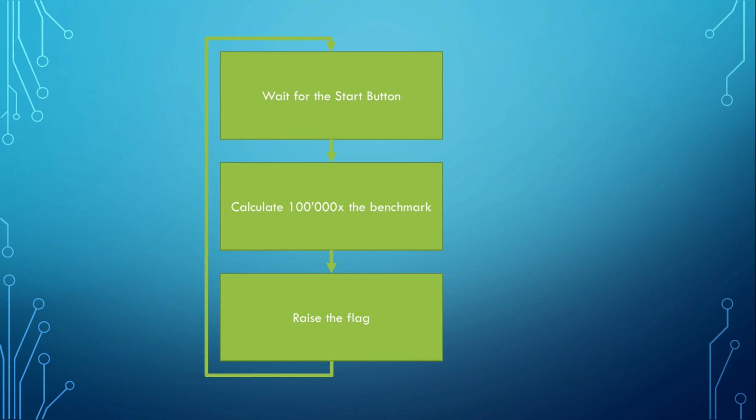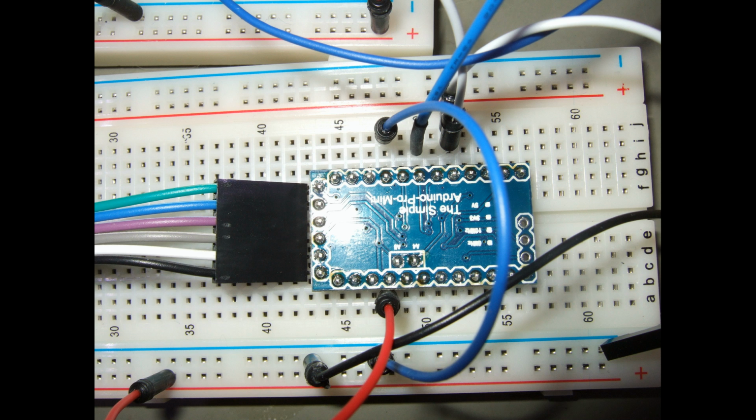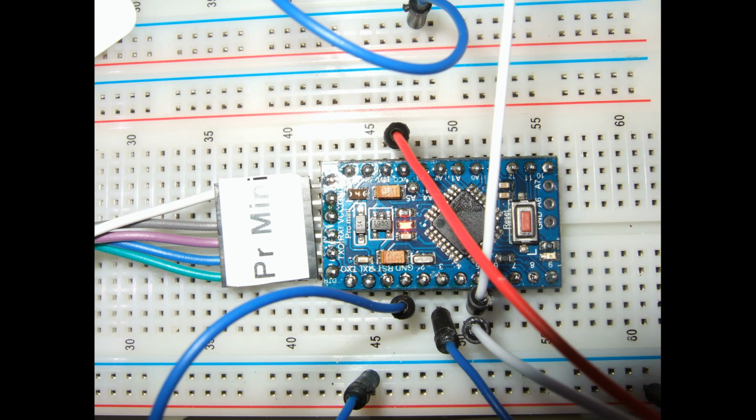But who are the racers? Board number 1 is an Arduino Pro Mini compatible board with 3.3 volt supply voltage and 8 MHz clock speed. Number 2 is the same board with 5 volt supply voltage. It has 16 MHz clock speed and therefore is expected to be faster.